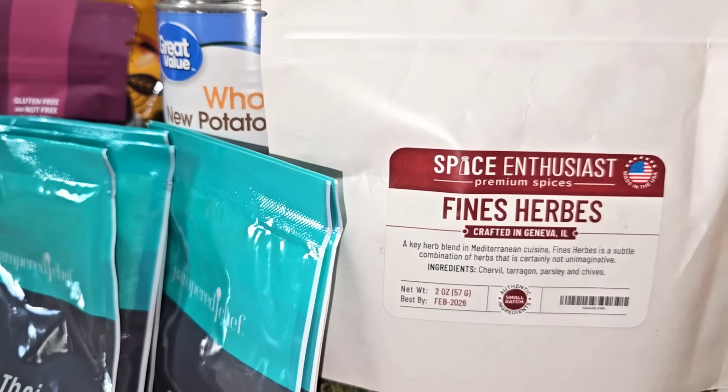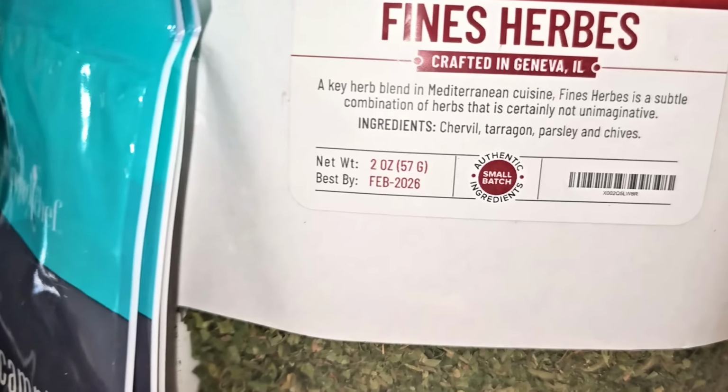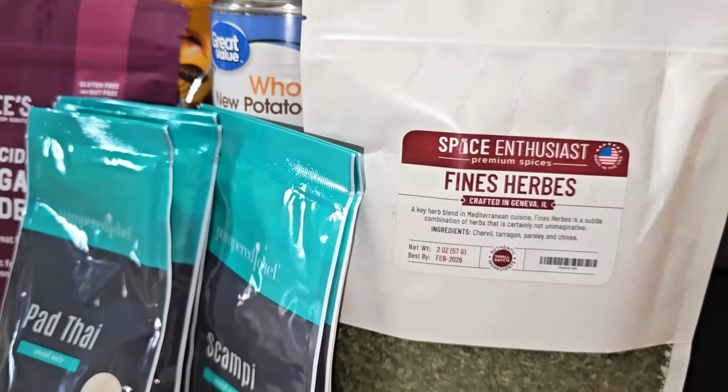And next I've got this blend right here. I'm not even going to try to pronounce this. French is definitely not my language. But this contains tarragon and some other herbs, so it's just a nice seasoning blend that I'm going to be playing with.